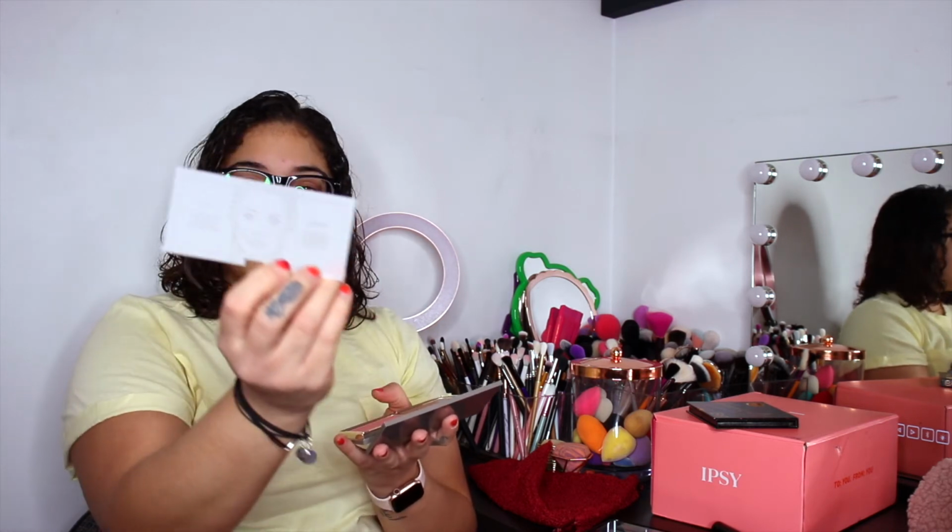Oh, this is a cute little note telling you what to do for it, where it should go. Power Player Contour: powder under cheekbones for sculpted definition. Swirl Pink Slip blush onto the apples of your cheeks for a flush of color.